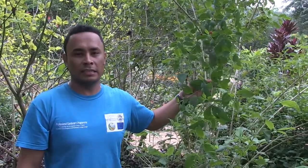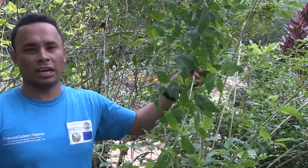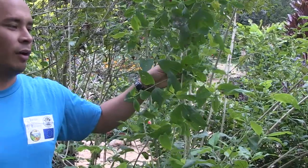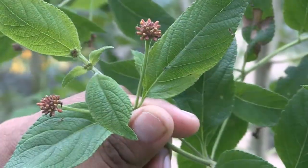And we are back with the garden show. Here we have lantana camara, very common here in Belize. It's native to Belize. This plant has beautiful flowers that actually attract hummingbirds. They are orange and yellow in color. Very common throughout the entire country.